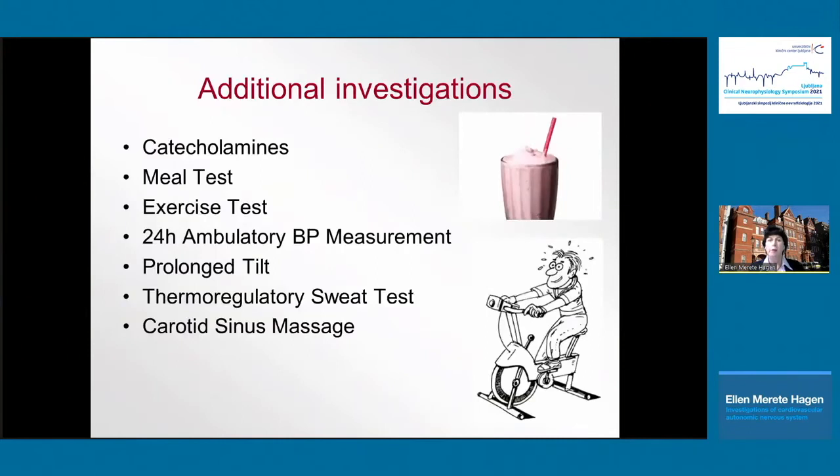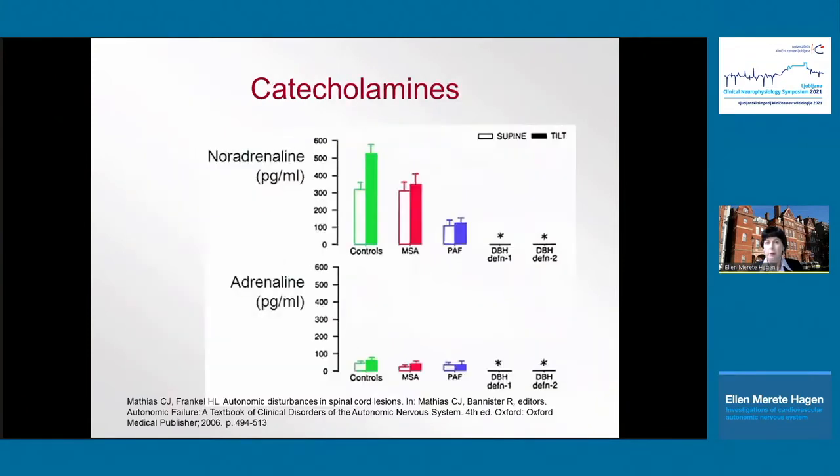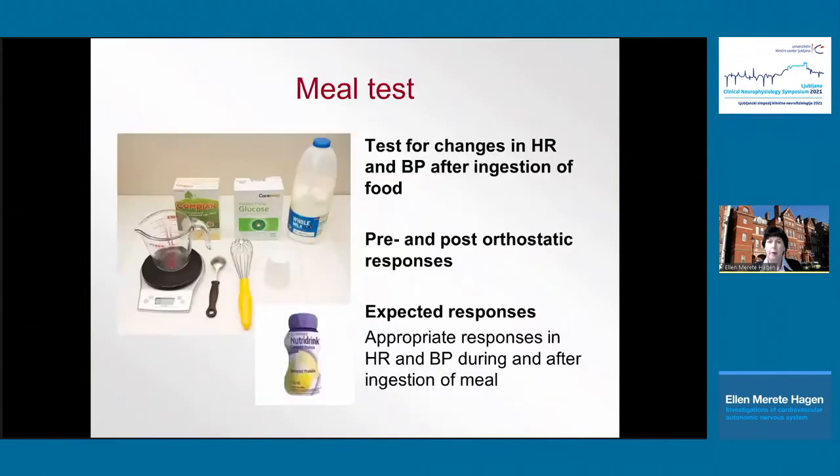We can do additional tests: catecholamines, meal, exercise, 24-hour, prolonged tilt, thermoregulatory sweat test, and carotid sinus massage. We know that the adrenal glands are important for keeping the blood pressure and heart rate up. So with autonomic failure, especially MSA and PAF, we have less adrenaline and noradrenaline rise upon tilt, and very often low basal CATs.